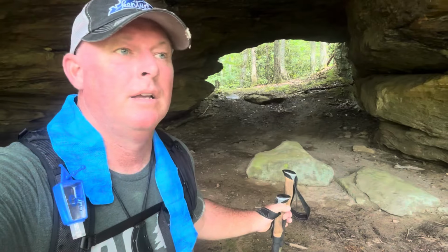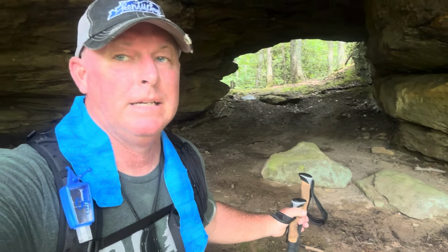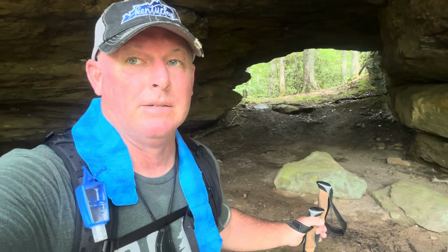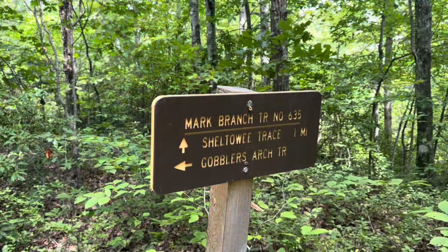Old trail kind of twists and turns on top of that ridge. I think Crowley straightened it out a little bit. There's just a lot of turns and nooks and switchbacks that I think just added to the length of it. I think you could have got here a lot quicker. Anyway, here it is, Gobbler's Arch. I'm gonna jump on this and shoot back over the hill.